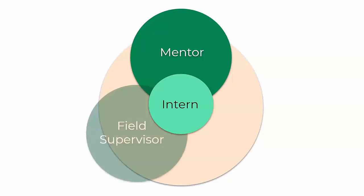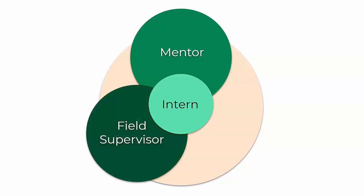The field supervisor represents another layer of support. The field supervisor is assigned to the intern by Go Teach 11 to conduct more formal observations and should be reaching out to you in the coming weeks to introduce him or herself. It's the field supervisor's responsibility to communicate with the intern to schedule 3 45-minute observations throughout the school year.